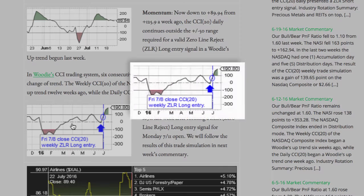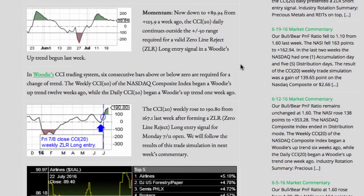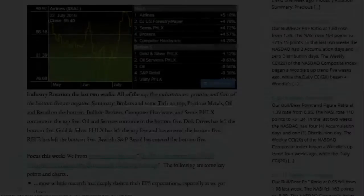The CCI 20 weekly rose to 190.80 from 167.1 last week after forming a zero-line reject long entry signal for Monday 7/11 open. We will follow the results of this trade simulation in next week's commentary.